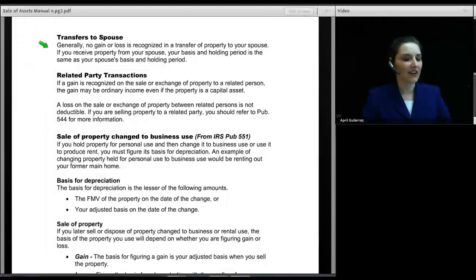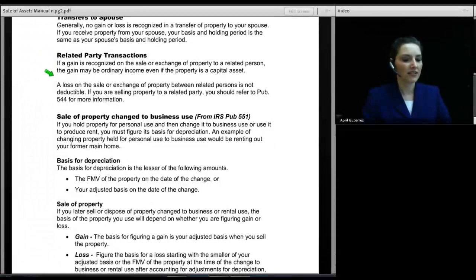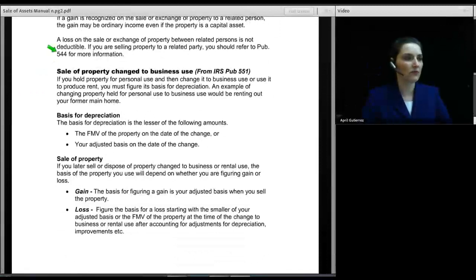Generally, no gain or loss is recognized in a transfer of property to your spouse. If you receive property from your spouse, your basis and holding period is the same as your spouse's basis and holding period. Related party transactions. If a gain is recognized on the sale or exchange of property to a related person, the gain may be ordinary income even if the property is a capital asset. A loss on the sale or exchange of property between related persons is not deductible. For more information on that, read Publication 544.